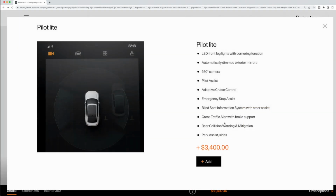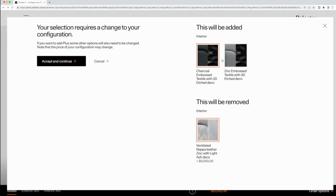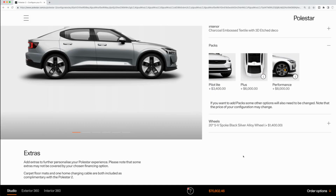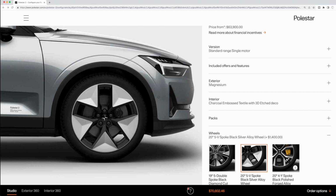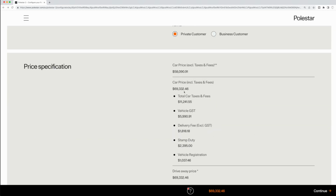Let's go back to, let's remove all the packs. Remove that. Yep, that's fine. Accept and continue that. And let's just go back to basic wheels there. Okay, so let's have a look at the pricing again. So $58.90 excluding tax and fees.